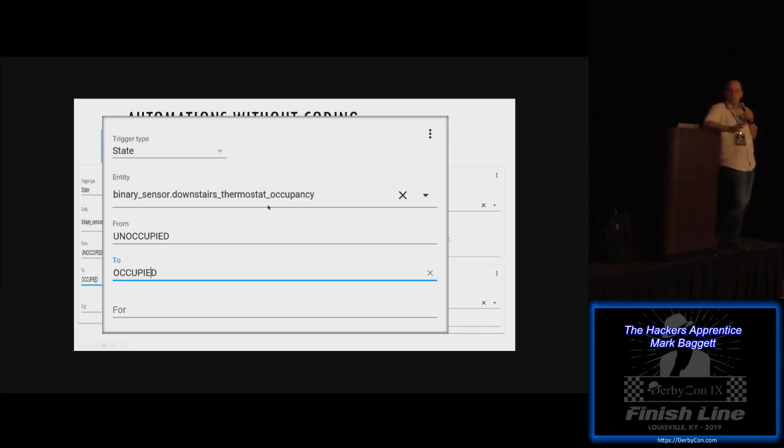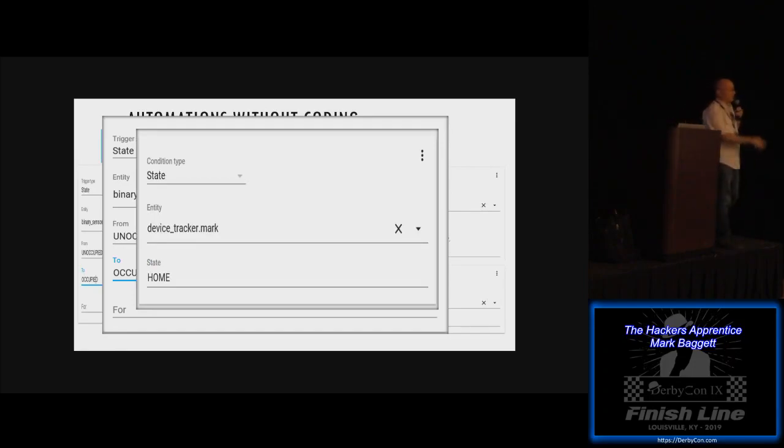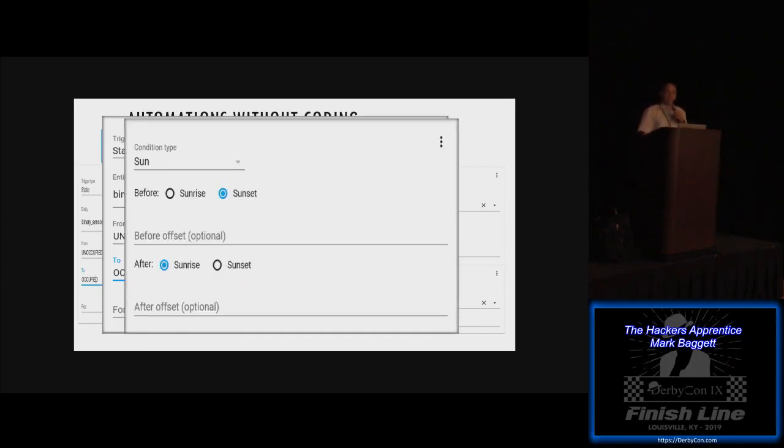So here's one of my triggers. In my downstairs thermostat, which recognizes occupancy. Your thermostats want to optimize the temperature, and if no one's home, they'll turn down the temperature. I can get the readings from that sensor through Home Assistant. So it says, if someone is in my downstairs, based upon the thermostat, if that state changes from unoccupied to occupied, then this trigger is thrown. I add conditions to that: I only want the action to run if the device tracker for Mark says that he is home.